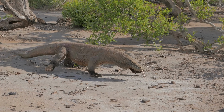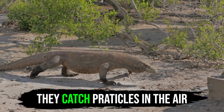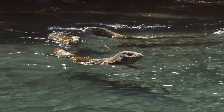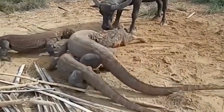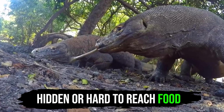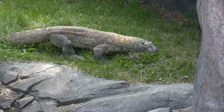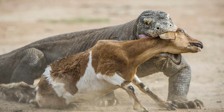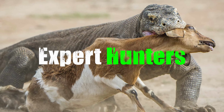By flicking their tongues, Komodo dragons catch particles in the air or on the ground, helping them learn about their environment. When it's time to eat, their long and flexible tongues come in handy for finding hidden or hard-to-reach food. They never miss even the tiniest bits. So thanks to their remarkable tongues, Komodo dragons are expert hunters.